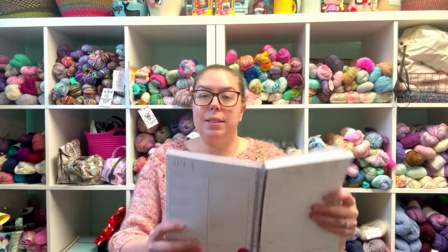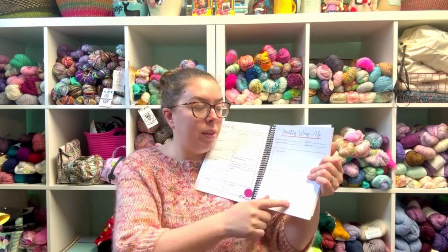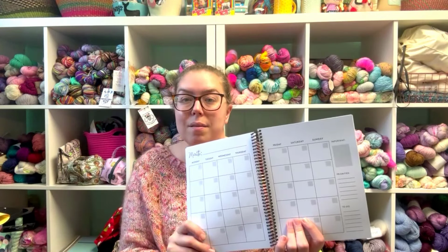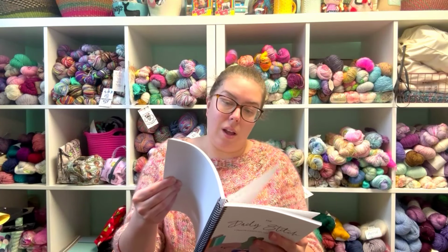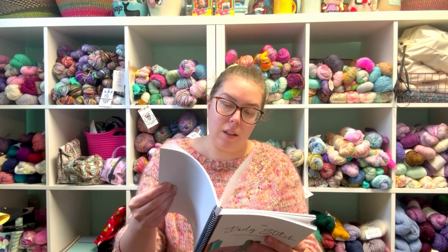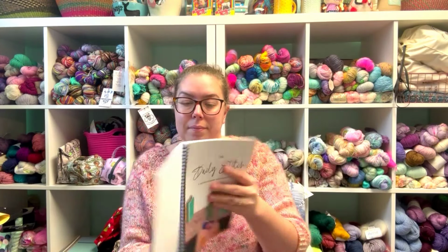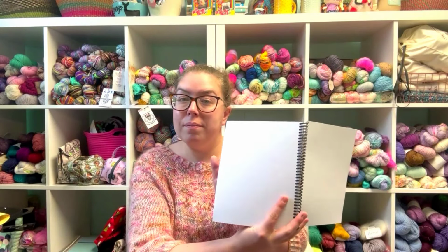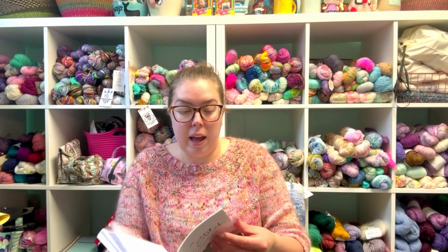So it has pages, week of, a weekly outline, monthly wrap up, monthly overviews. And then in the back here, let me show you, project reviews. Grid paper. I had not even taken this out to look at.